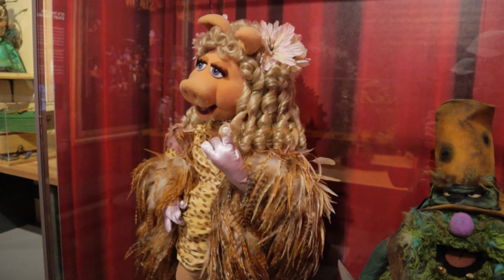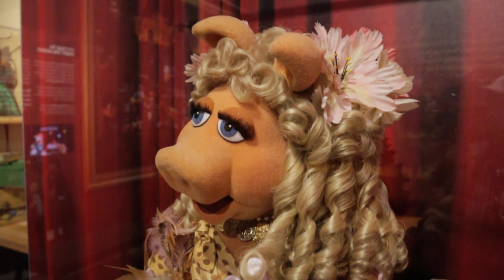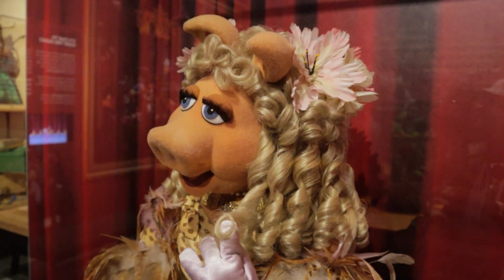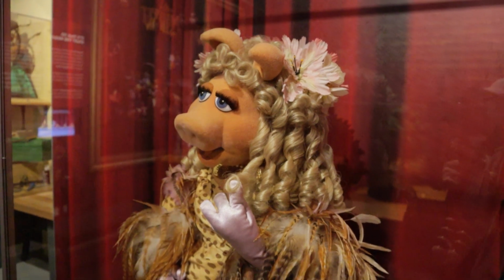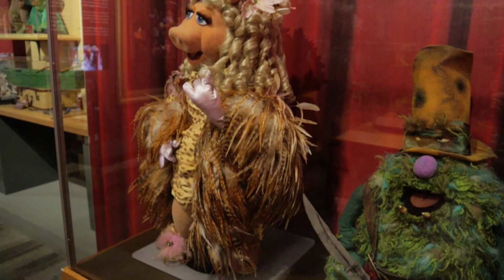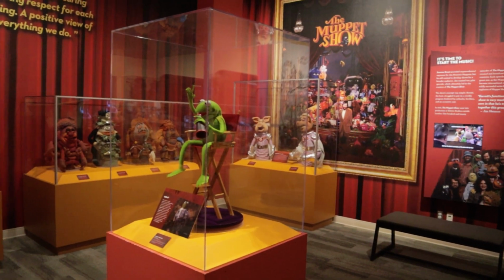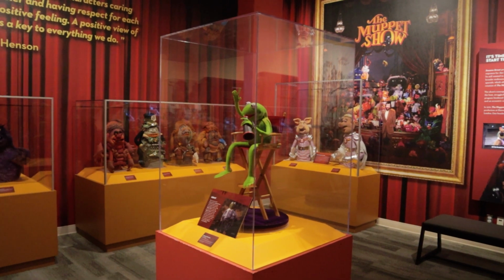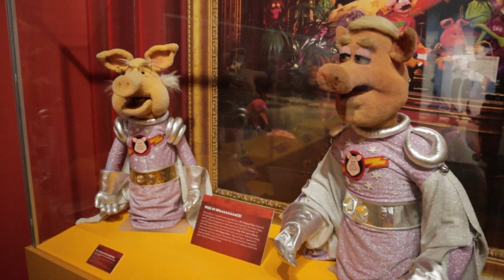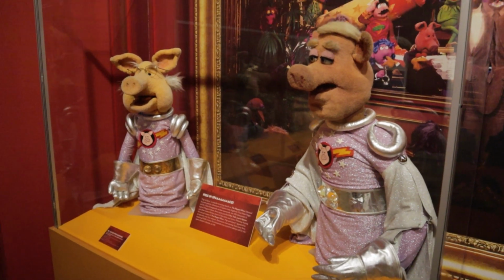And just across the way, Kermit's infamous girlfriend, or wife, Miss Piggy. I can't recall what she wore this costume in. Of course, she's keeping a watchful eye on Kermit, as usual. Oh, I remember these guys. Muppets in Space! But they don't have Miss Piggy with them. Curious.